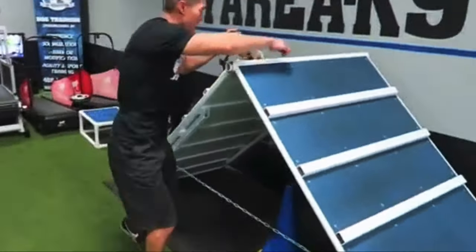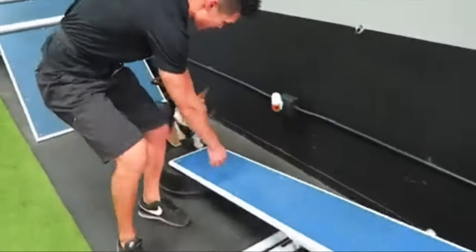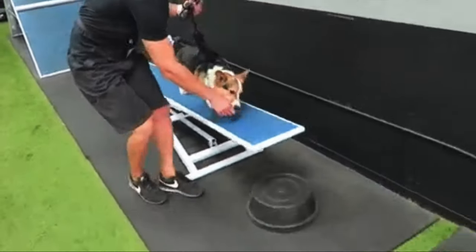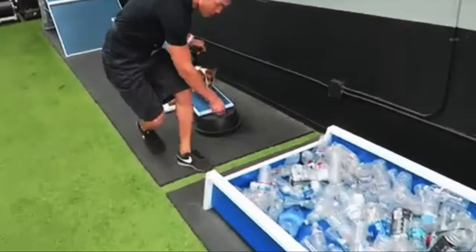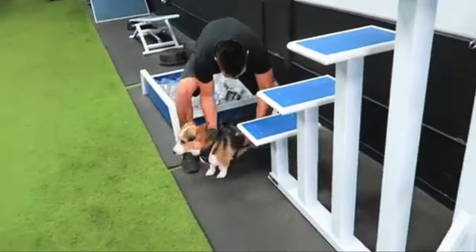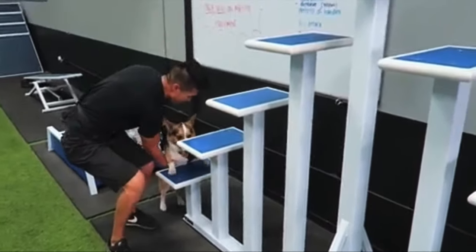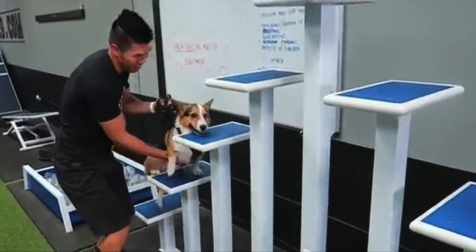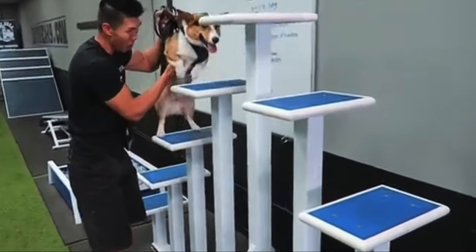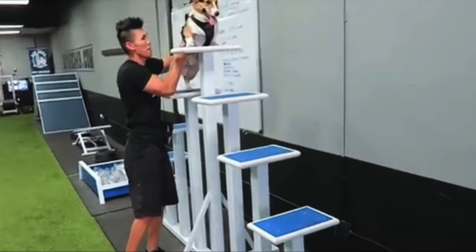Off to a good start, Gatsby makes it up with very little help from the trainer. Onto the teeter-totter. Oh, he flinches a little bit but makes it through. Jumps through the bottle pit. Next, climbs up the mountain. This can be a little tricky for corgis, but as you can see, his back legs actually do make it up. Beautiful form. It's a rare sight to see corgis climb so high.